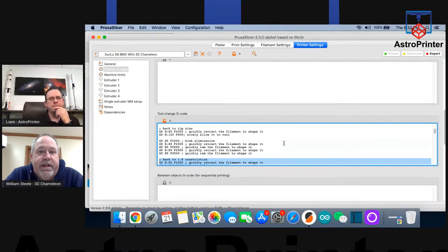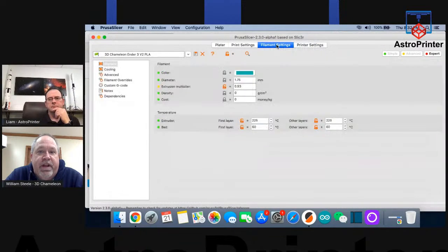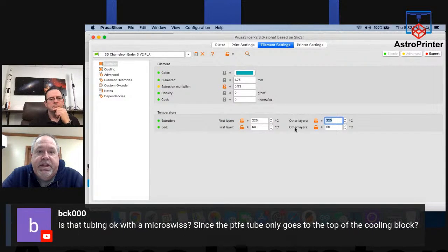The other thing that's important in this is that each filament will have its own temperature settings, right? Every filament that you use, you're going to tune it for that particular process so that you don't get stringing. There's a couple different types of stringing that you'll have.